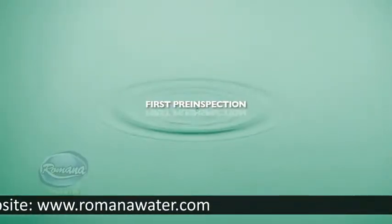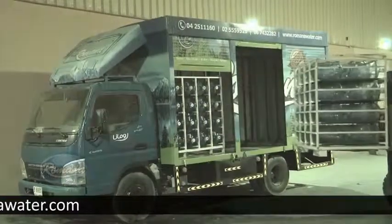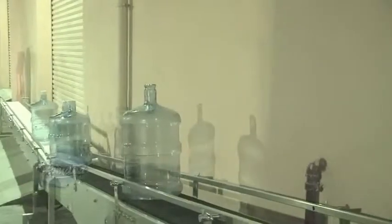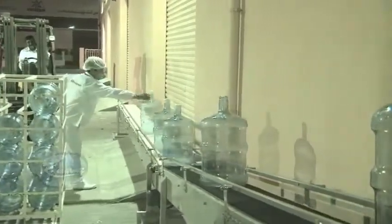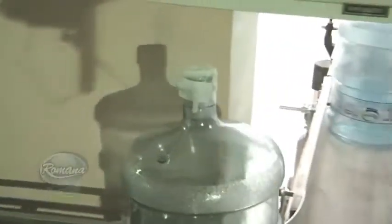1. First pre-inspection. Every empty 5-gallon bottle returning from the market is subjected to thorough inspection. The pre-inspection team separates bottles with foreign particles and sniffs the bottles for bad odor. Dirty, abused, or cracked bottles that cannot be cleaned are scrapped.